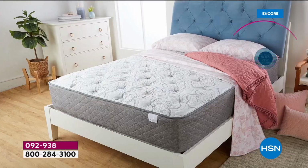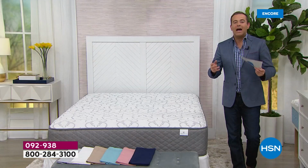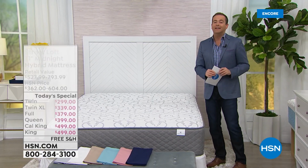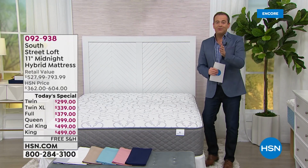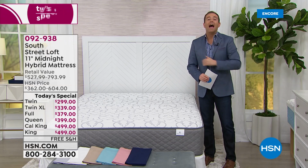This is one of those mattresses that comes delivered in a box. You take it out of the box and in just a couple hours, it blossoms to that full size. It's brilliant. Now, this is one of those times where I can stand here in front of you and tell you I really do love it because I really do have it.